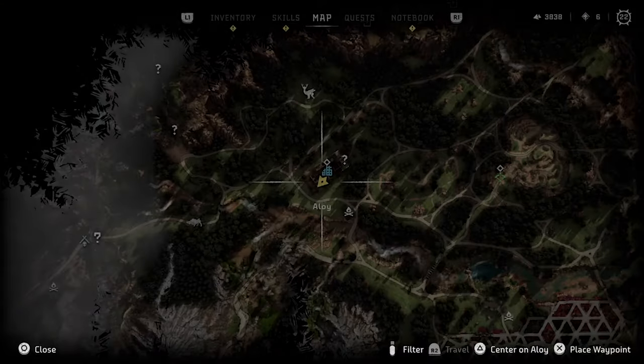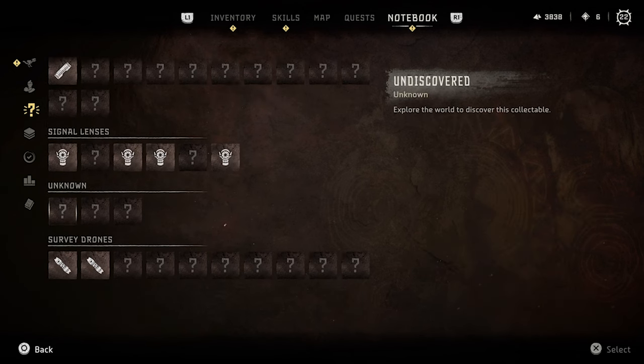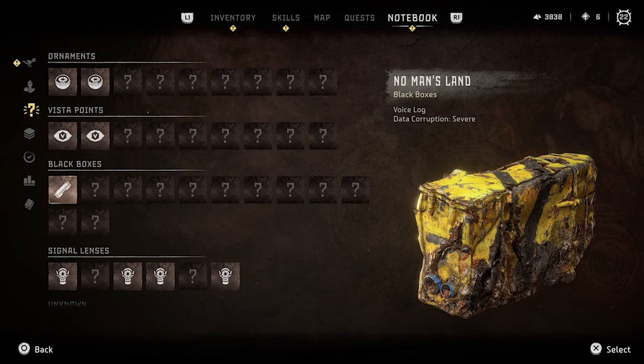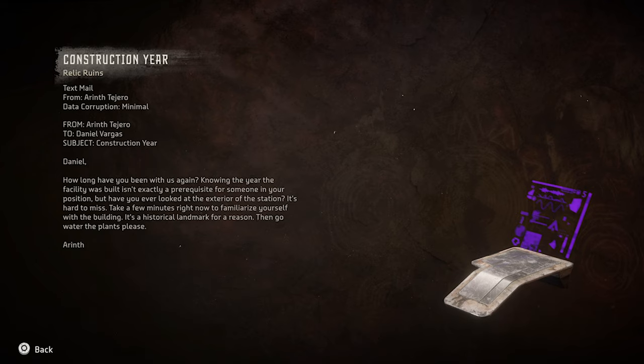So the code we need is the year it was built. That last holotape, I keep calling it holotape, that last data point. That's survey drones. Oh, is it not in here? Oh, data points. Guess that helps. Relic ruins, construction year. It didn't have a year in here, but he was asking, do you know when it was built? How long have you been with us? Knowing the year the facility was built isn't exactly a prerequisite. Wow, that word just is tripping me up.